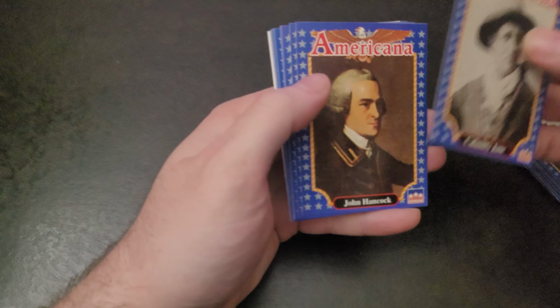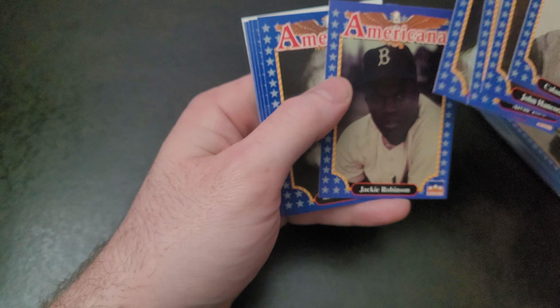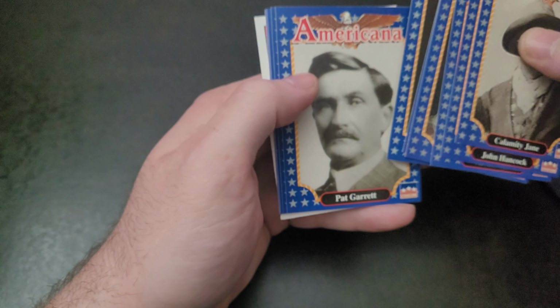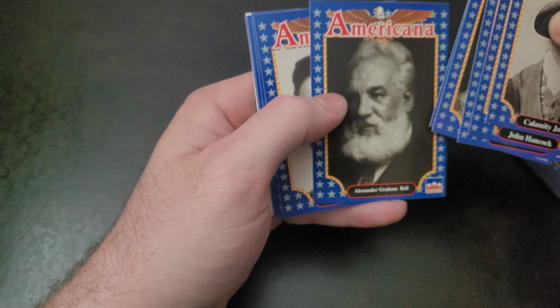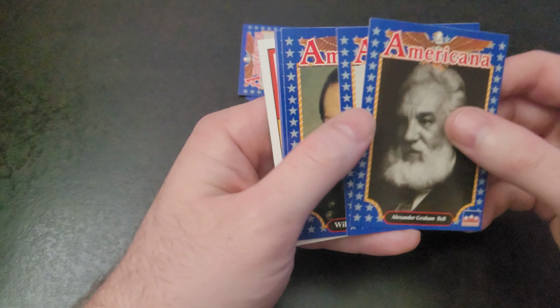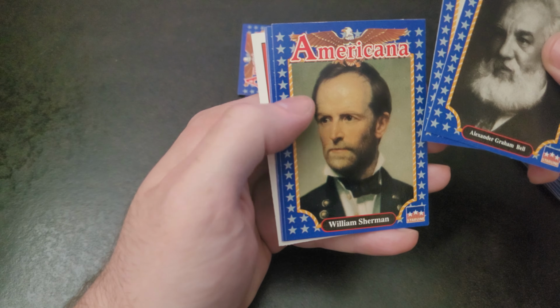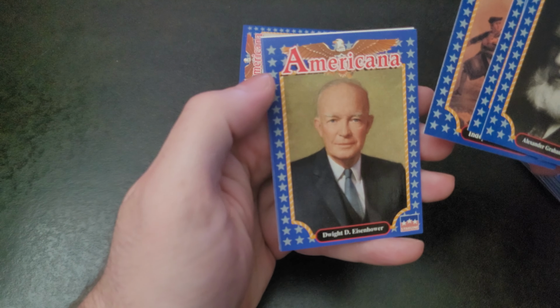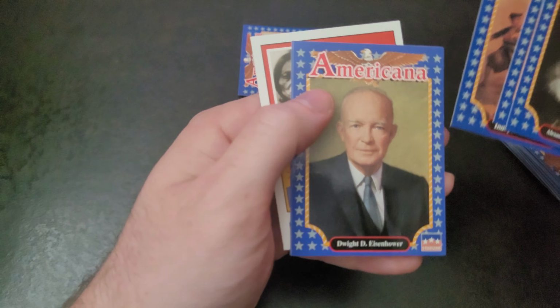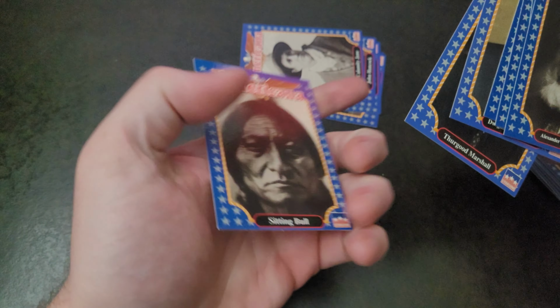Calamity Jane. Do we have the same exact thing? Yep. Same exact. Wow. Actually, this might be different. Okay. Graham Bell. Pat Garrett. William Tecumseh Sherman. Independence Day. Dwight D. Eisenhower. Thurgood Marshall. And then there's Sitting Bull again. So a few duplicates in that pack.